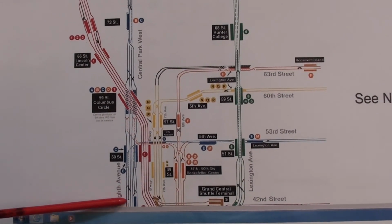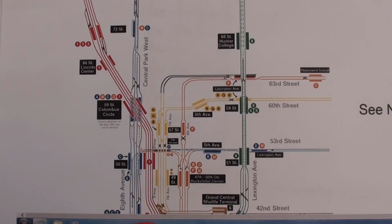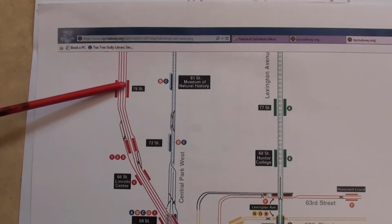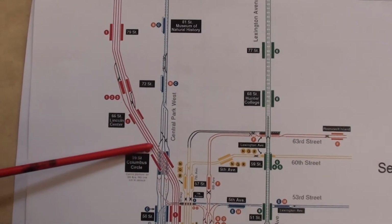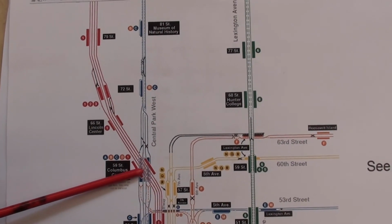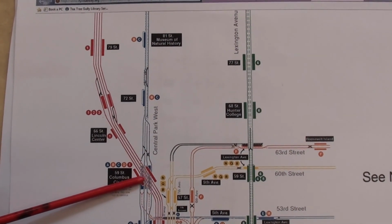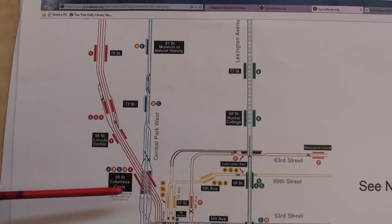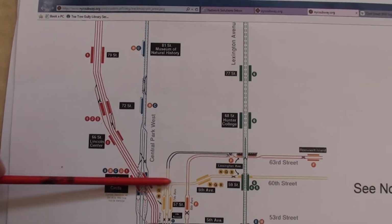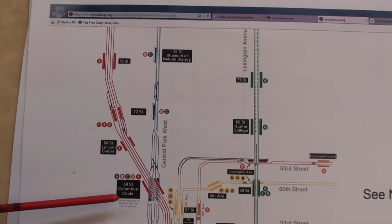So the blue line here is the 8th Avenue trains, and the red are the 9th Avenue trains. At this point they're running along the road called Broadway. And this is the Columbus Circle station, which in fact is on two different levels beneath the roadway of 8th Avenue and Columbus Street, sorry.